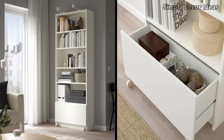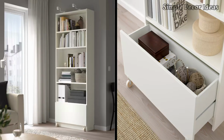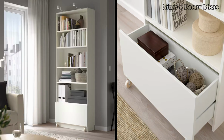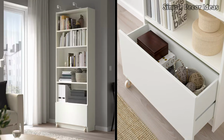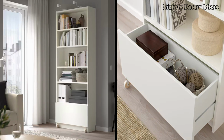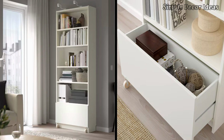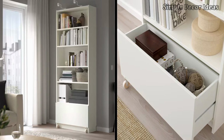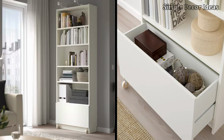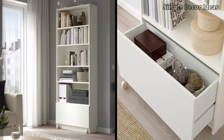18. Billy Bookcase with Drawer. Billy Bookcase is a beloved icon that, thanks to its versatility, can be used in many ways at home. The drawer with casters turns the lower part into closed storage for everything from cords to a yoga mat. The drawer gives you space for things like board games, cords, fitness equipment, and other items you often have out but like to hide away when not in use.